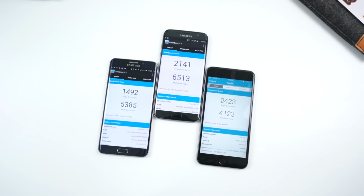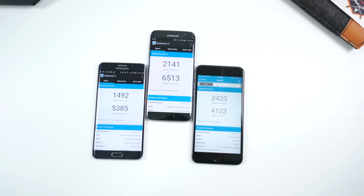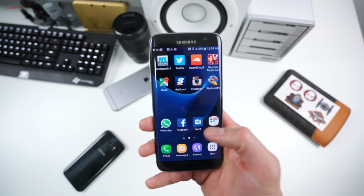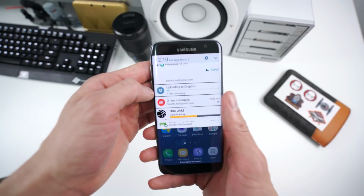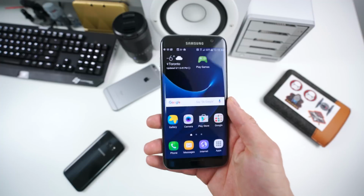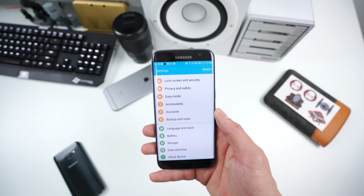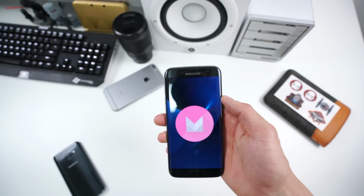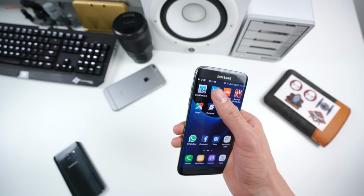Number 4, performance. Don't get me wrong, tech specs, Geekbench 3 scores can only go so far, but the GS7 can back up all those specs, can back up the performance, since it is one snappy piece of kit. Inside we have the latest and greatest chipsets, Exynos 8890 processor in most of the world. In the States we've got the Snapdragon 820, Adreno 530 GPU, and 4 gigs of RAM to make the S7 the snappiest device that I've used to date in terms of an Android device.